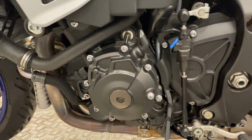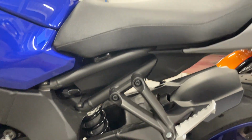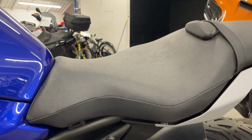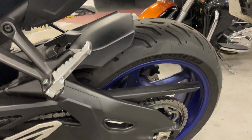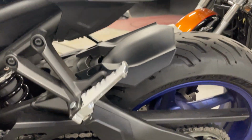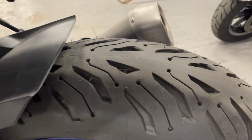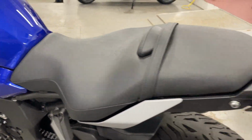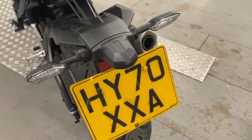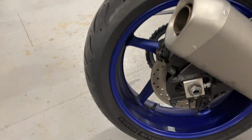Shifter on it. Tyres look pretty much new. Still got little speckles, the little bubbles on them. Nice standard bike that we haven't messed around with.